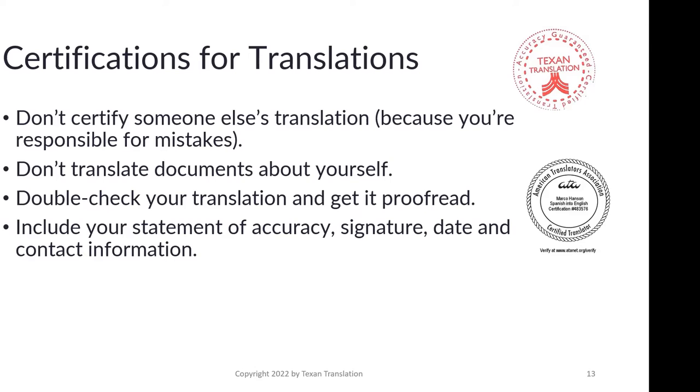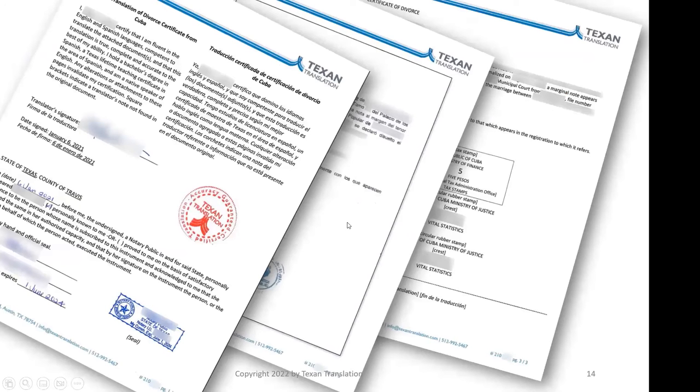rejects it. And your certification statement is a signed statement of accuracy, and it also has to have the date and your contact information. And this is what ours look like.